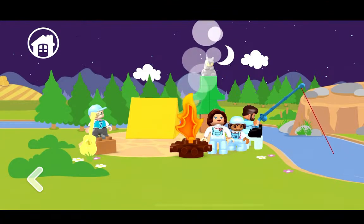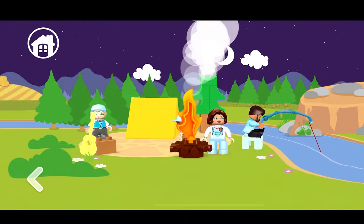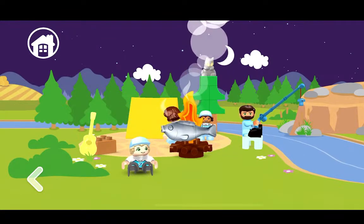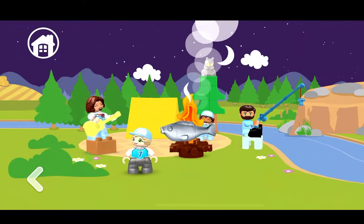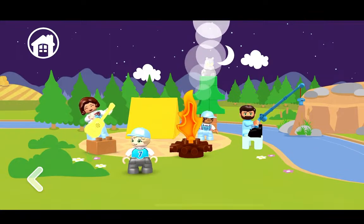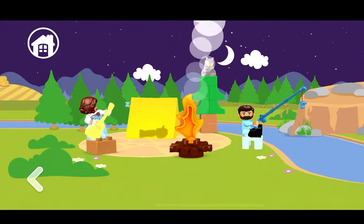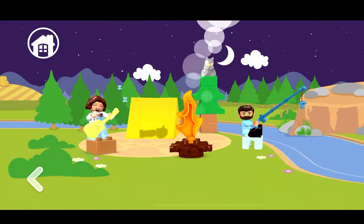One more fish, please. Super. And cook it now. Mommy, please play the guitar and sing. After dinner, children will go to the tent to sleep. Go. Bye-bye. Good night. And we may go to the next level. Bye-bye, family.